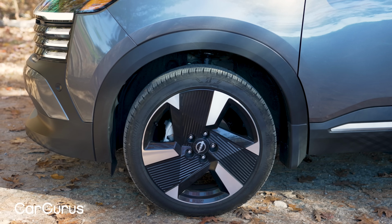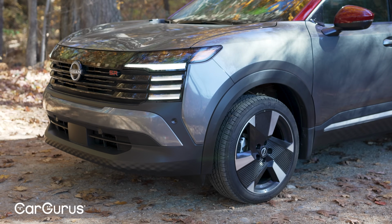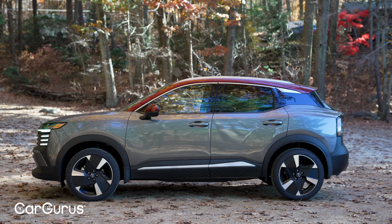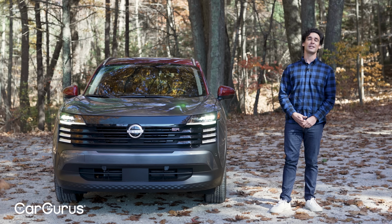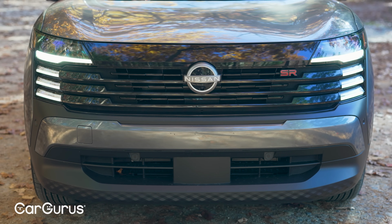It really does. And everything here is just more refined. The edges, all the body panels are also a bit closer together. The gaps are better. And the lighting is excellent. LED headlights come standard across every Kicks, including in the back. And if you look closer, you'll notice a textured effect on the lower sill. That chin spoiler there, it's a nice little extra geometric effect that just makes this car a little bit more special.